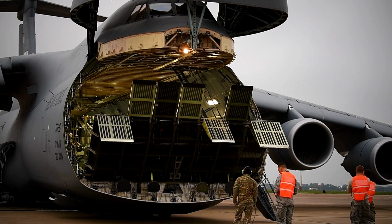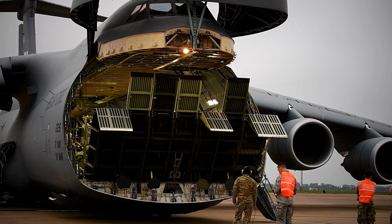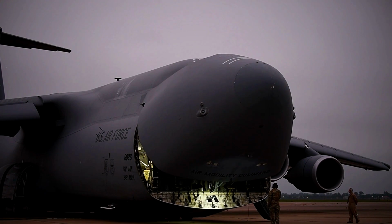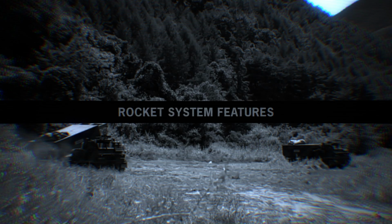Finally, the M270 can easily be transported by air aboard specific aircraft such as the C-5 transporter and train. Rocket system features.